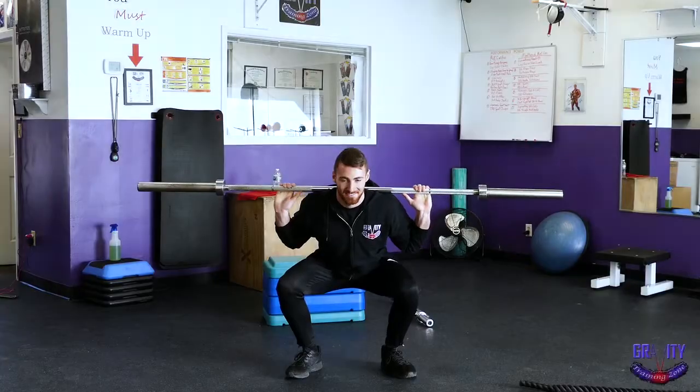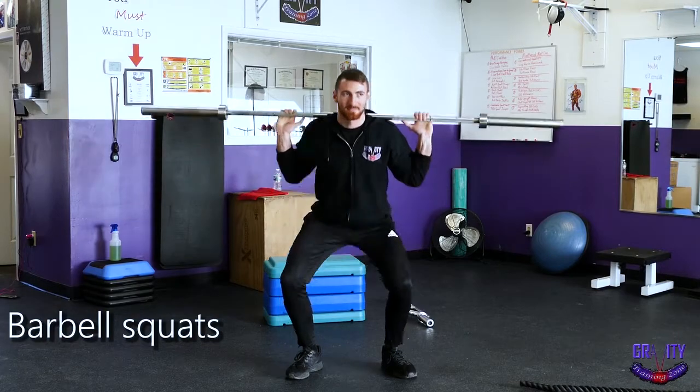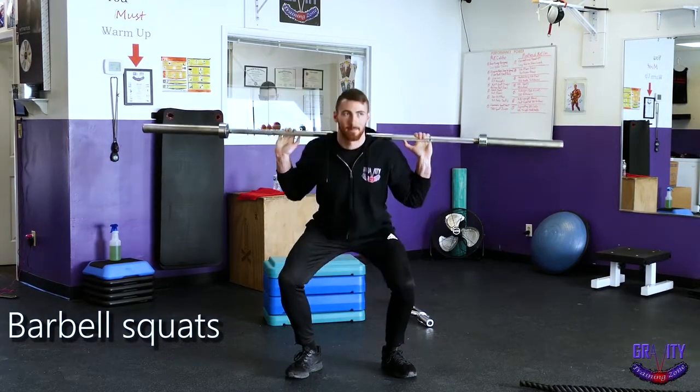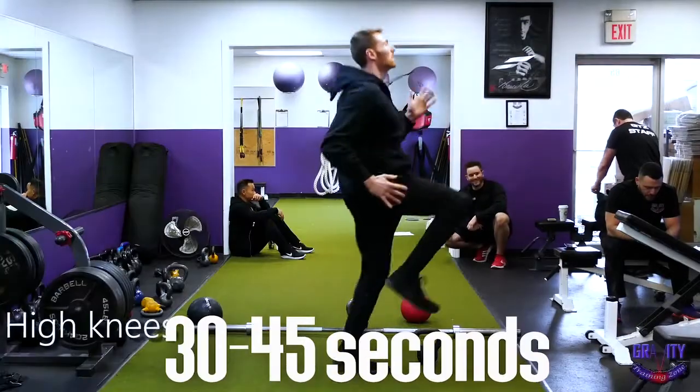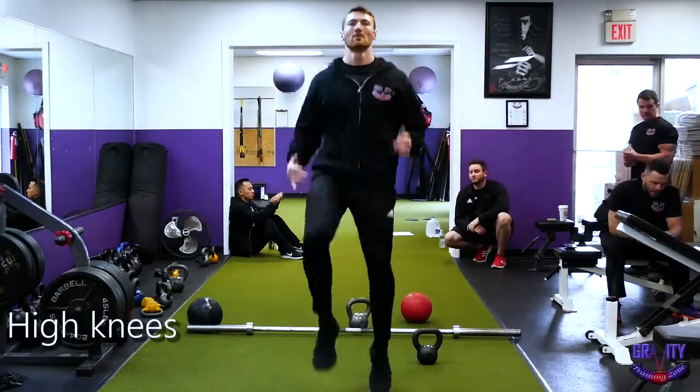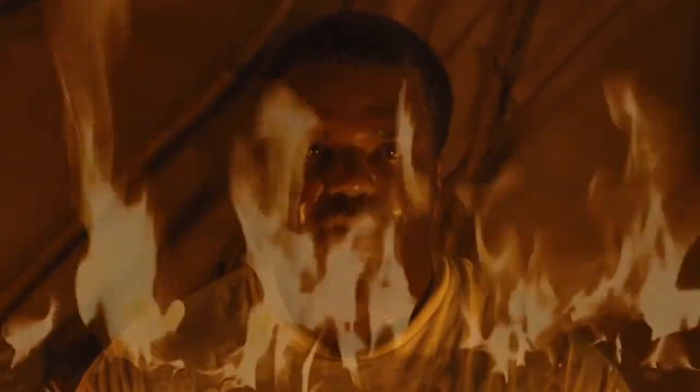So an example of this would be to perform a set of barbell squats with a heavy weight for, let's say, 6 to 10 reps, and then immediately with no break, once you rack the bar, you go right into high knees for 30 to 45 seconds, then take a break and repeat for 3 to 4 sets. Guys, this is called cardio acceleration for a reason. It will wipe you out. All you need is like 5 exercise combos like this, done for 3 to 4 sets each, and you'll be burning fat like it's nothing.